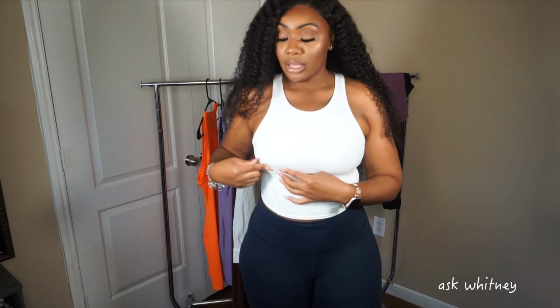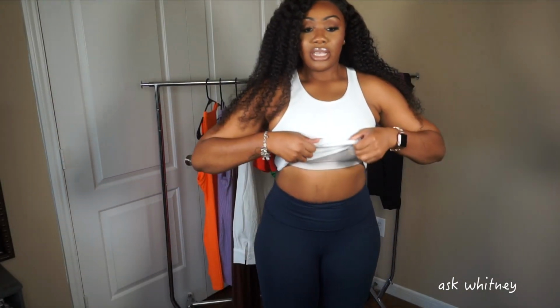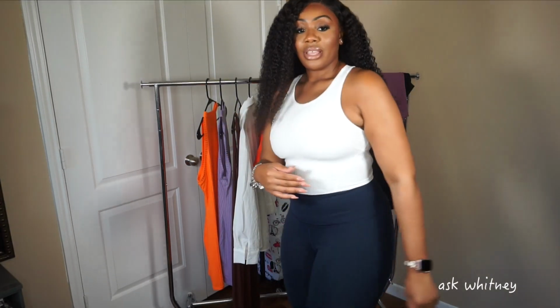It does come with the pads in there, so I think you can remove them. I don't know, people don't like the padding in their bras or sports bras. For me personally, I like them because I hate when the nips want to show. Also, you can see the sports bra kind of built into this top, so I like that a lot. I need to fix this padding right here because, as you guys see, it's kind of bunching up. So yes, I got this in white, and this is a cute little get-together. Go to the gym.